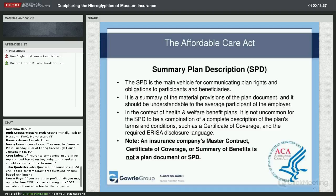But that summary plan description is something that is required of all ERISA plan documents, and probably 95% of the groups out there don't have one. But it is the first thing in an audit that they're going to ask for.